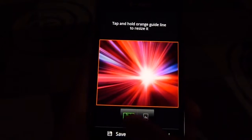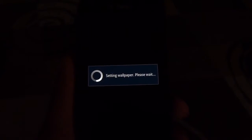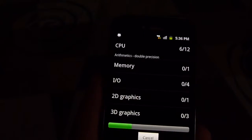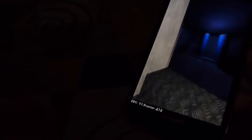I'm going to quickly run the very first test, which is going to be Quadrant, and see what it'll be able to get. And we'll run it a second time just to see if we get a consistent score out of it. So here we go. We'll get Quadrant up. Let's run the full benchmark, and here we go. Now, with the other versions, like the AT&T one, we easily got past the 3,000 mark. We already ran the test here once. It managed to pull up at least 3,400 on Quadrant here, but we'll see what it gets. But for the most part, it's a little bit under the 3,000 range, strangely.